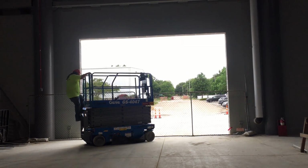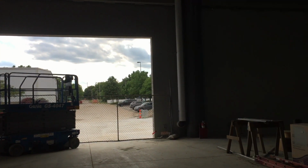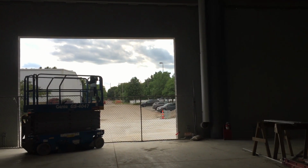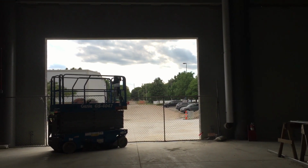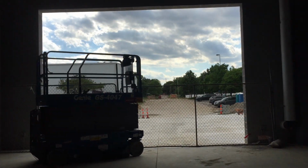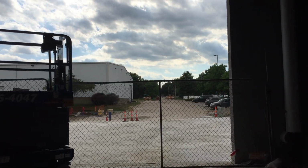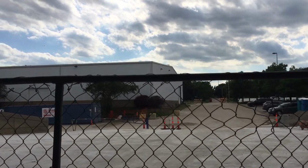This overhead door is approximately 20 feet wide and 13 and a few inches high. Should be big enough for all of your needs. And there is a pad out front right here that you can park and load in and drop off. And you can see Dover over there.